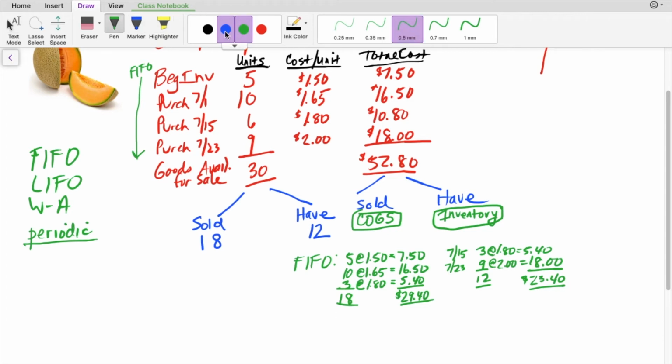Now, when I'm doing these kinds of problems, we have a way we can check our work, because these two numbers here, my ending inventory and my cost of goods sold, had better add up to what figure? They better add up to $52.80, and it looks like they do. Because what am I doing? I'm essentially splitting the cost of goods available for sale, which were $52.80 in total. I'm taking those and splitting it between what I sold and what I have. Well, let's look at the next one.